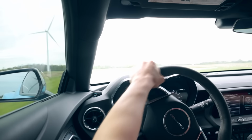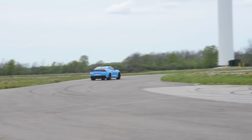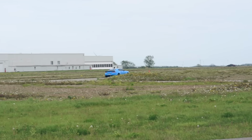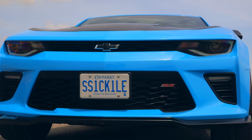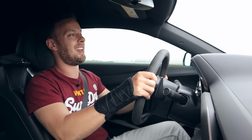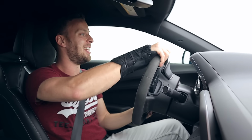Okay, I'm in the 1 Elite on the track, and as we know, this is in a really cool blue wrap. And when we did the road review, the color of this car might as well have been called Blue Balls Blue, because this thing belongs on the track. And when you take it on here, you realize how bloody good it is.